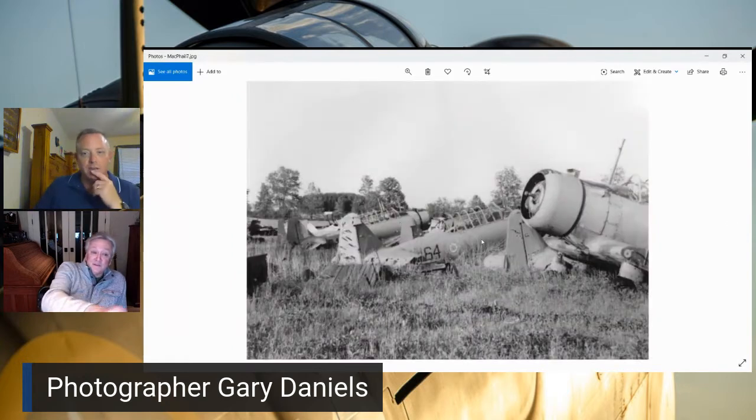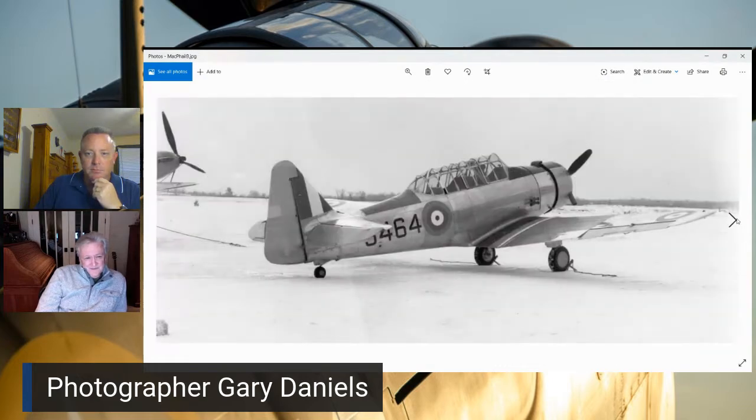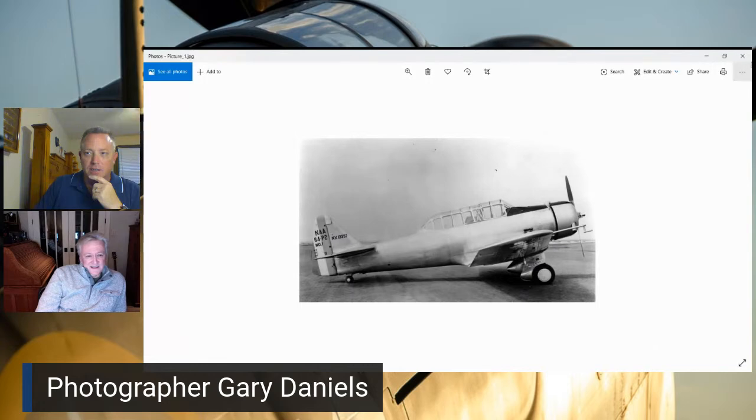And there's a picture of the airplanes out on Ernie's farm when they were just piled up out there before the auction in 1970. Yeah, he's got a lot of documentation on that airplane. So go back to my original picture so everybody can see how bright and shiny and pretty that airplane is now.